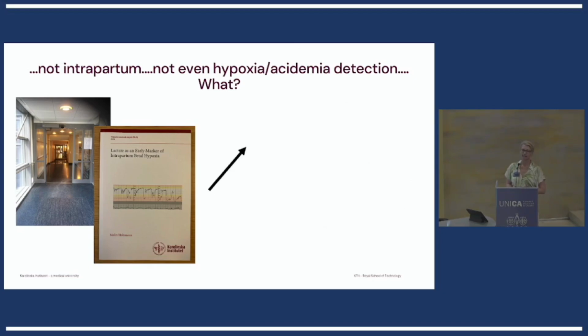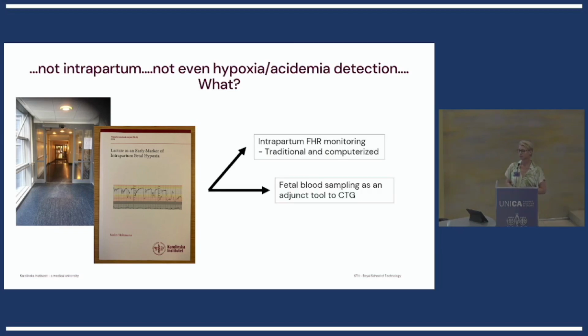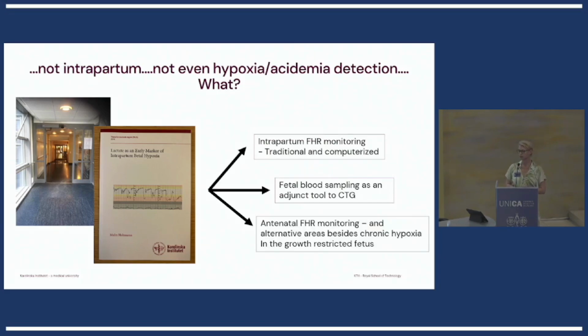And my continued research has three tracks, of which two I collaborate on with my colleague at the Royal Institute of Technology, Dr. Farad, who is also here with me. So we have the intrapartum fetal heart rate monitoring, traditional visual assessment, and computerized CTG. And I've also continued with the fetal lactate as an adjunct tool to CTG, and I collaborate with another research group at the KTH also. And the third track is antenatal fetal monitoring and alternative areas besides detecting or searching for the chronic hypoxic growth-restricted fetuses. Are there other uses for antenatal CTG?